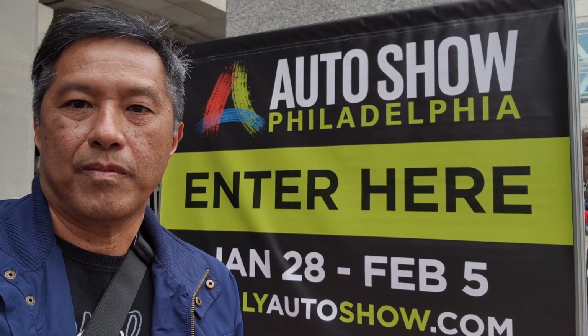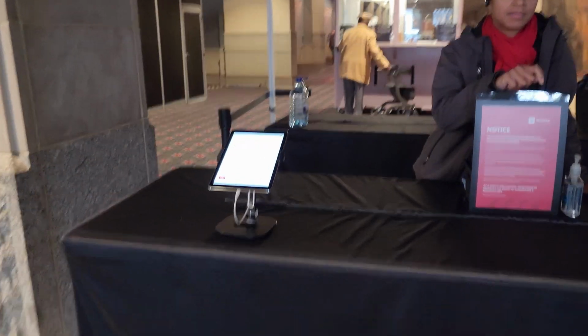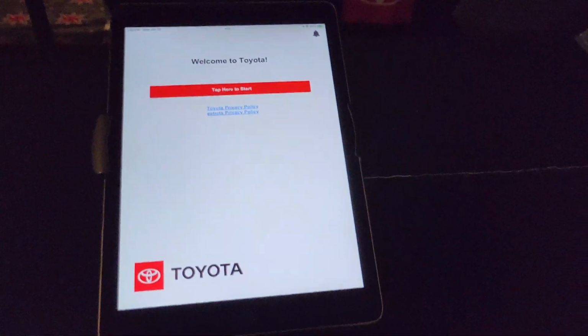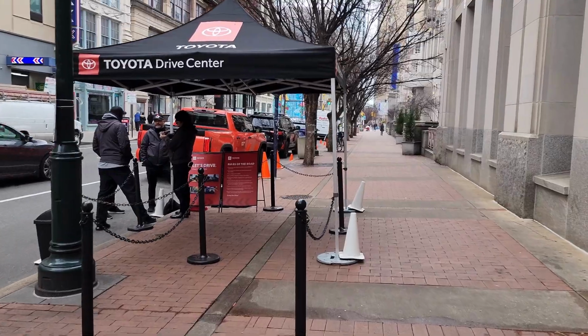Checking out the Philadelphia Auto Show 2023. The best part of the auto show was the Toyota test drive. You have to register before you can test drive any Toyotas.